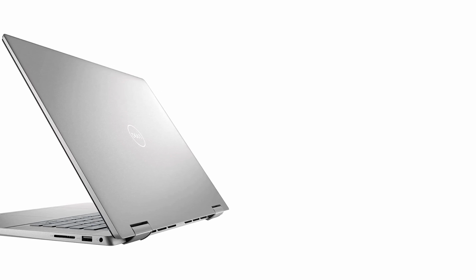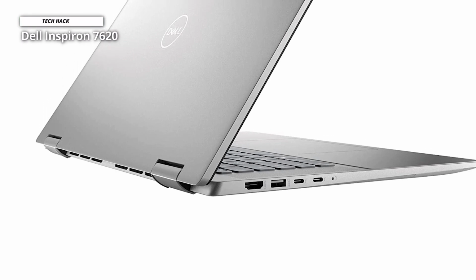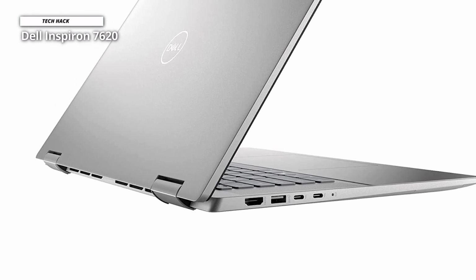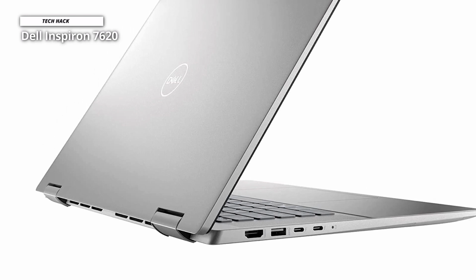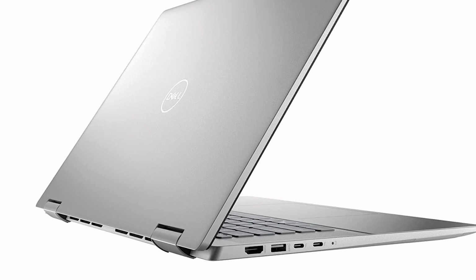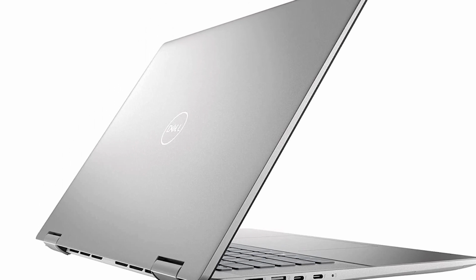The smooth matte aluminum chassis remains, as well as the signature layers of mylar atop the palm rest and clickpad. Build quality is solid and very comparable to the previous generation's Inspiron 7610, with only minor warping when applying pressure on the keyboard center or outer lid.